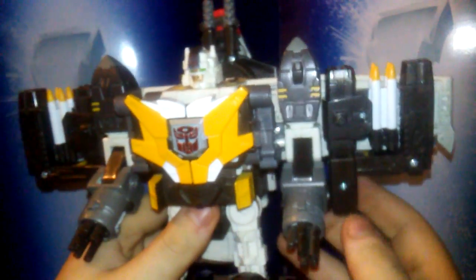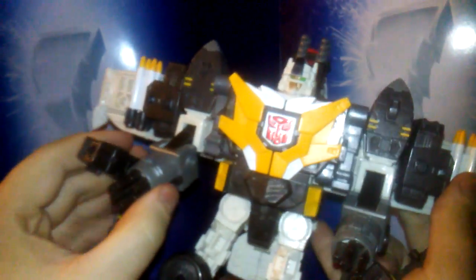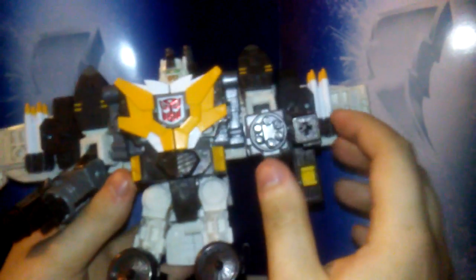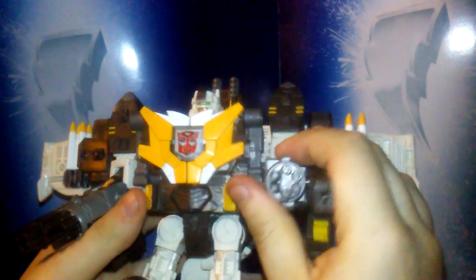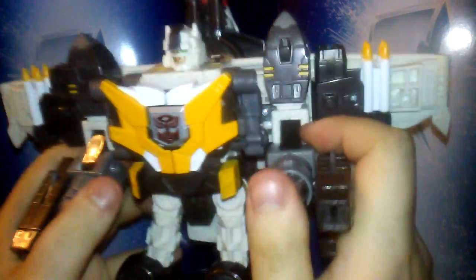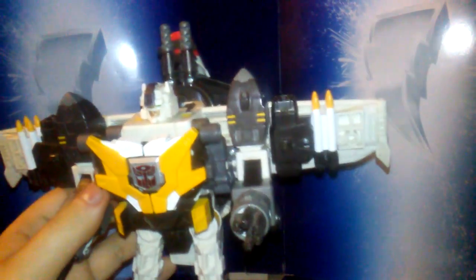Now, remember how I said that these parts would play another role? Well, let's just take off these missile batteries. And you might notice the tab here. Hole here. He can have a nice big BFMLs, big frickin' missile launchers. Forgot the L in that. But articulation on this guy, not the best, but it's because of the gimmick. Just take these off and set these to the side.